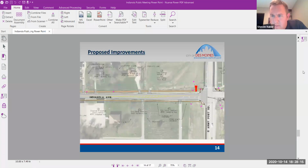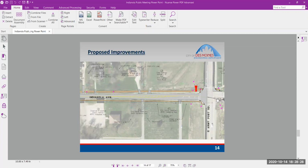because based on the traffic study, we did look at that. So what does the traffic study show north versus south of Army Post? I don't know if Scott Port could maybe speak to that, or someone from JEO. Okay, let me unmute you, Scott. Oh, I can unmute. Okay, Scott?